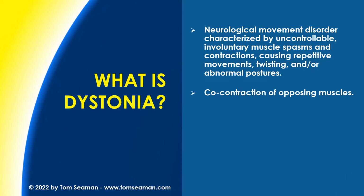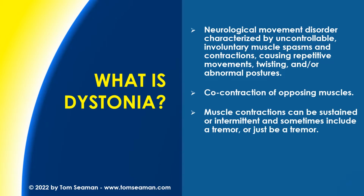So essentially what happens is there is a co-contraction of opposing muscles. I've talked about this in other videos, and I actually made a video called What is Dystonia and What Does It Feel Like, which I'll put a link to below this video, and you can also just search for that if you'd like to. It's like a 4-minute video, and I go over a bunch of different ways to describe how it feels. So if you want to check that out, please feel free to do that.